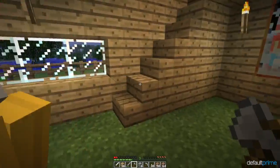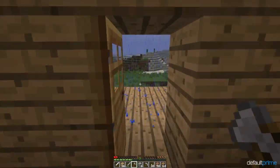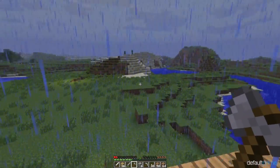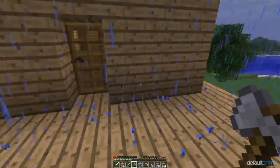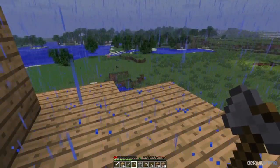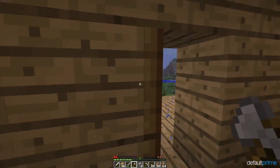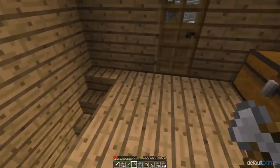Now, would you say it was shift what? Shift right click. Wow. Shift. See how I come up on this balcony. Okay. Well, I'm almost dead. I need more food. Well, come here and I'll feed you. Okay. Oops, I didn't go down the stairs.